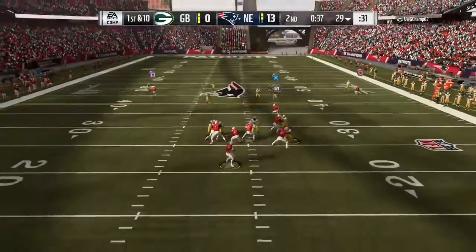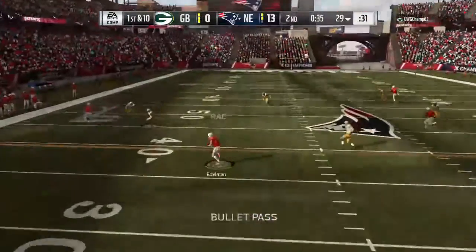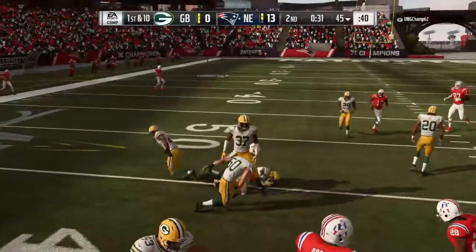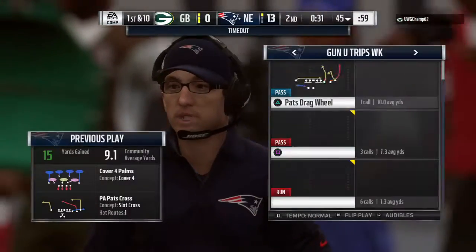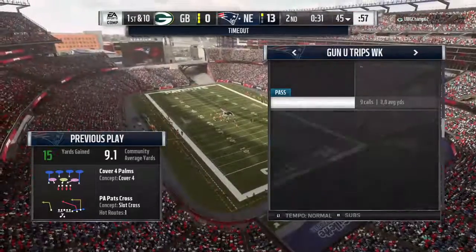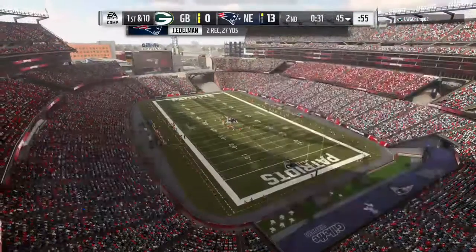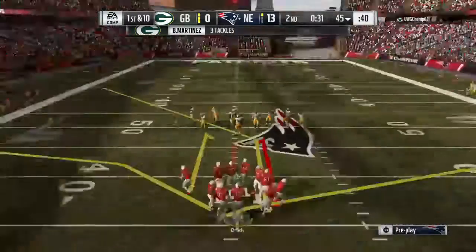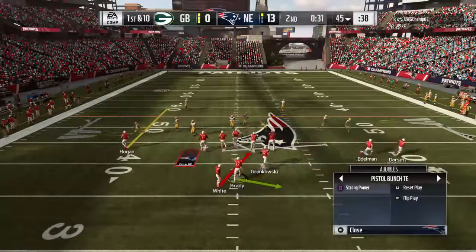Now a play fake here on first down. On the crossing route, that's caught. Julian Edelman. And brought down, but not before reaching the 45-yard line. And now we won't see a play on first down. We're going to get a timeout instead, as they'll stop it with a little over 30 seconds to go in the first half of play.